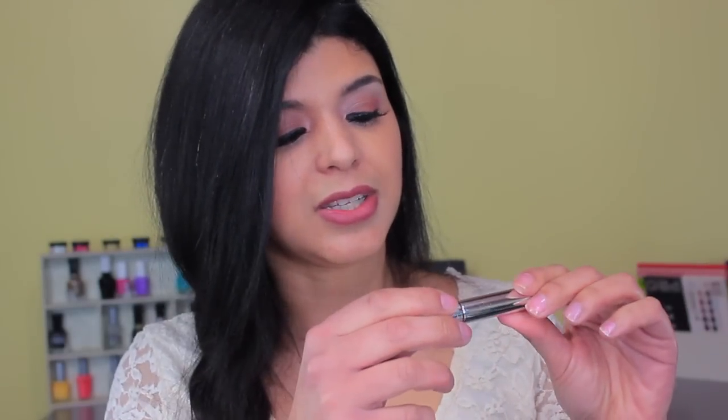The next one is also by IT Cosmetics. This is the Tightline Full Lash Length 3-in-1 eyeliner, primer, and mascara. You are promising me that you're gonna be able to do 3 things in one, which is one of the reasons why I usually don't buy things that promise to do more than one thing, because I don't think that they can handle it.